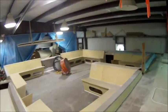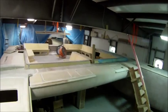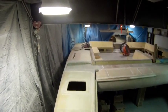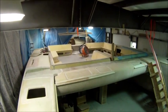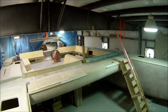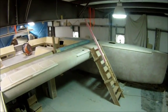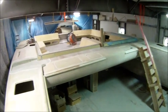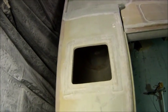So let me give you one last view of the boat. From this area you can see the full boat, all the seating, the 4x4 post there just representing where the mast will go. You can see I have a temporary staircase just for boat access, and over to the other hull. This hole here will be a hatchway, companionway to go down into the boat.